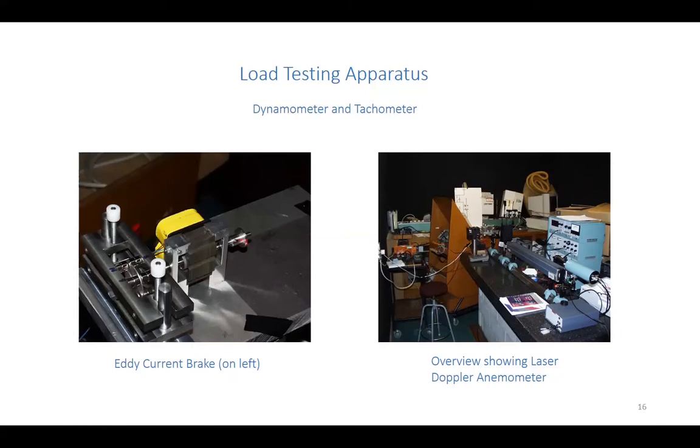The reason that was used is because the laser anemometer doesn't add any more rotational inertia to the motor. The motor was started as a line start motor, so it was energized with a 50 hertz supply, and it synchronized instantaneously within the first half electrical cycle to synchronous speed. In order to do that, the rotational inertia that you could attach to the motor was severely limited. So using a laser Doppler anemometer enabled the amount of inertia connected to the shaft to be minimized.